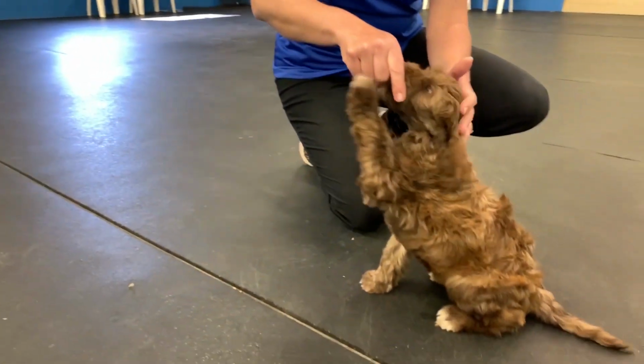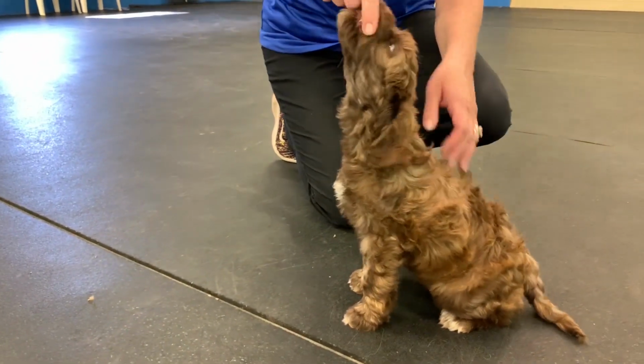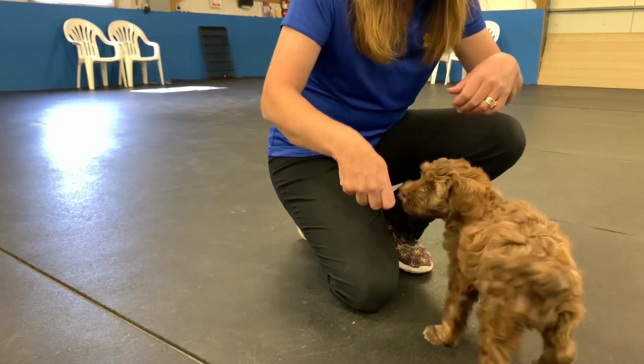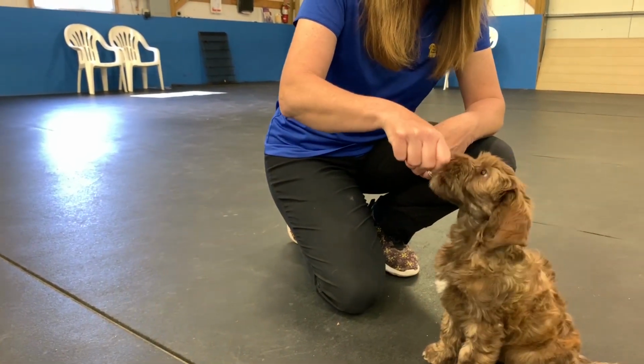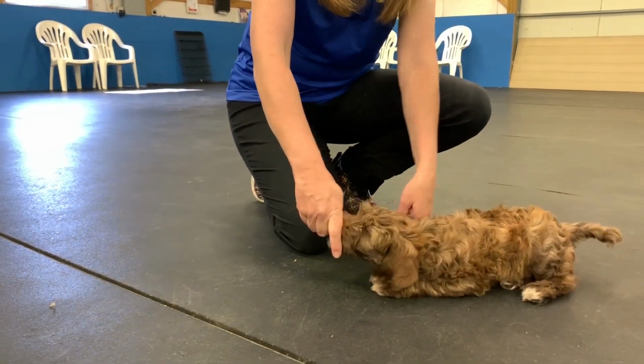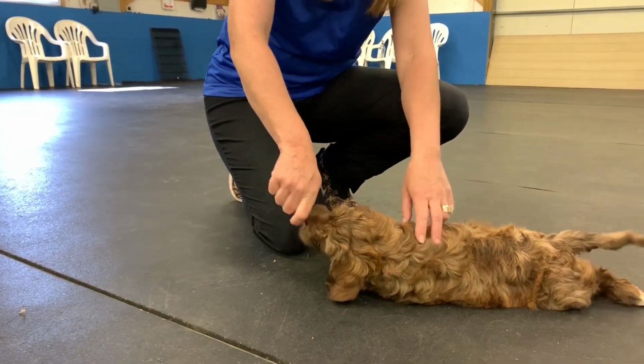We're also going to start to teach her to lie down. For lie down, I'm going to start from her being in a sit. I'm going to hold the food so that my knuckles are on top. Come here, little starving puppy. Easy. And I'm going to slowly lower the food towards the floor. Good girl. When her elbows touch the floor, food goes into her mouth and I sound happy.